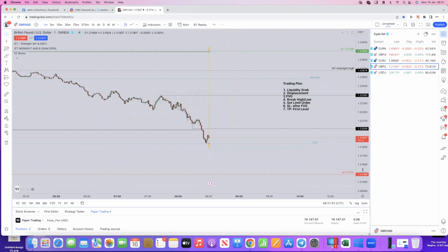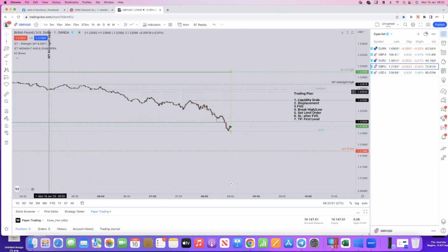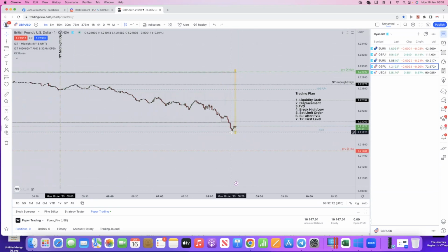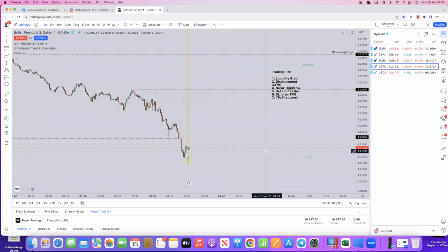Okay, so we've got the previous daily high, the previous daily low set up. We've got the midnight open area. Okay, this is the midnight open. This is where we come into this session. We've got the midnight high, and we've got a level from the previous trading day. Okay, so we've got some sort of sweep here. We're now in the London zone, the London kill zone.